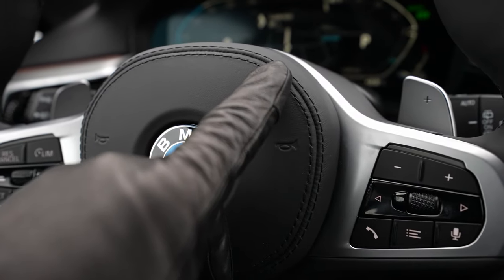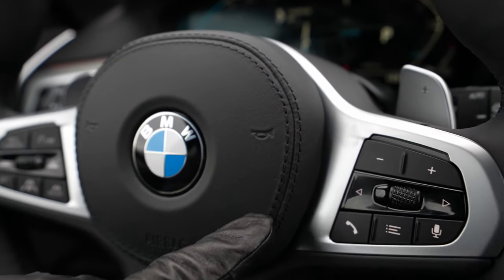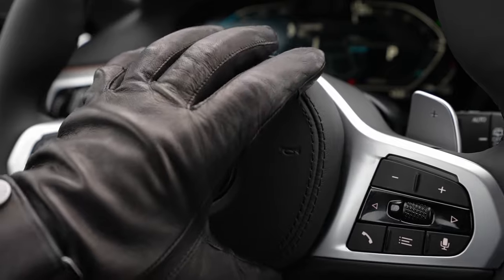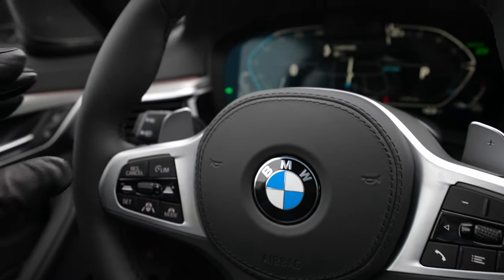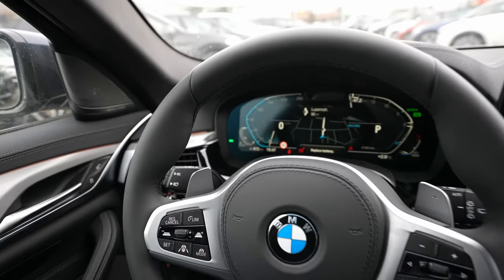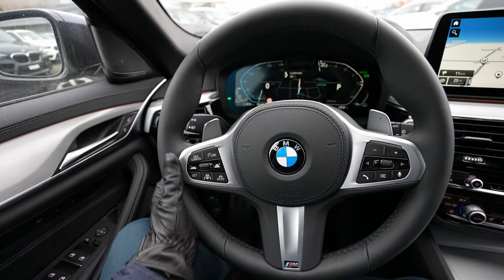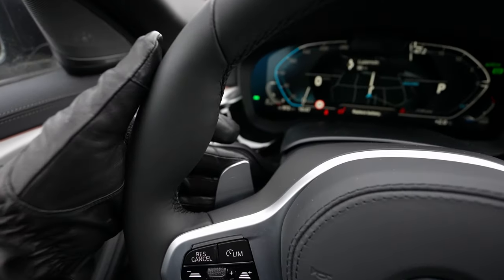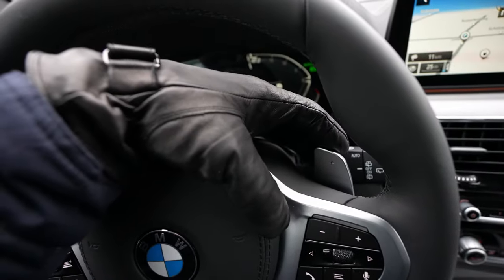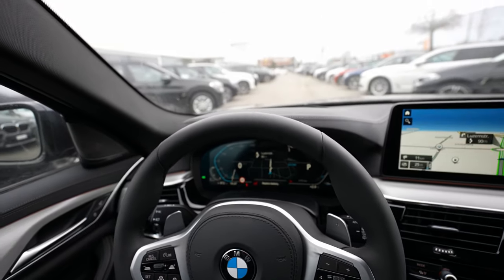Look at the steering wheel here in the middle. You can see that they use leather even here in the middle, so the quality is amazing. I mean, it's very good quality. The shape of the steering wheel is awesome. You have a great grip. And yeah, it's just perfect. You have the pedals to change the gear manually if you want to, and other than that, yeah, it's classic.